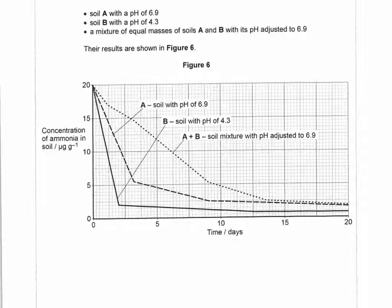Right, in this question it says, why were the units micrograms per gram used? So why were micrograms used? Well, micro is a small amount, so why would you use micro? You might want to use micro to prevent there being lots of decimal places. So if you used grams, or milligrams, you might need 3 decimal places before you have your first number. So micrograms, because there's very little ammonia in the soil, avoids using lots of decimal places for each number. And then why is it per gram?